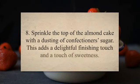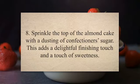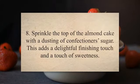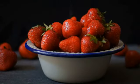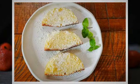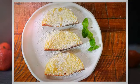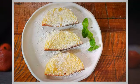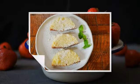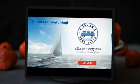8. Sprinkle the top of the almond cake with a dusting of confectioner's sugar. This adds a delightful finishing touch and a touch of sweetness. Now, your delicious almond cake is ready to be enjoyed. Slice and serve it as is, or pair it with whipped cream, fresh fruit, or your favorite accompaniment for an extra indulgent treat.